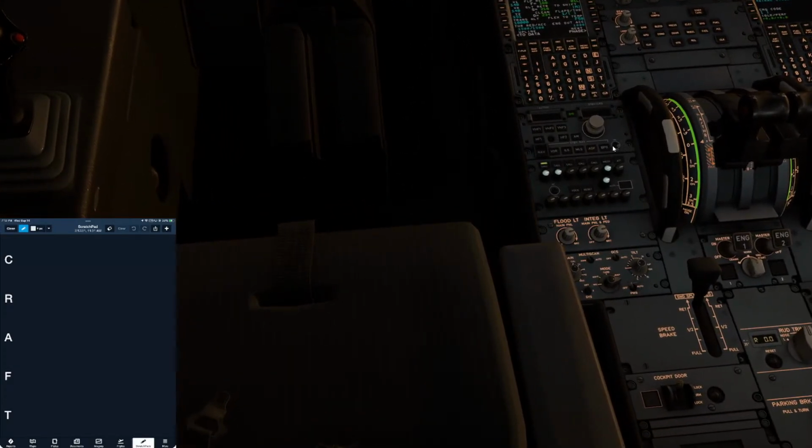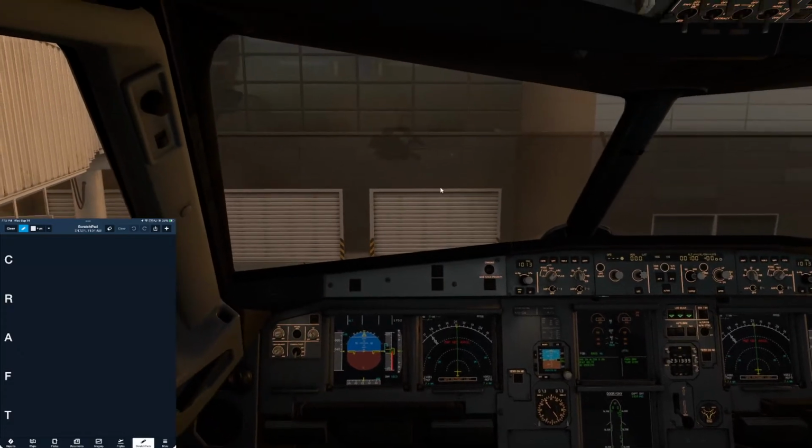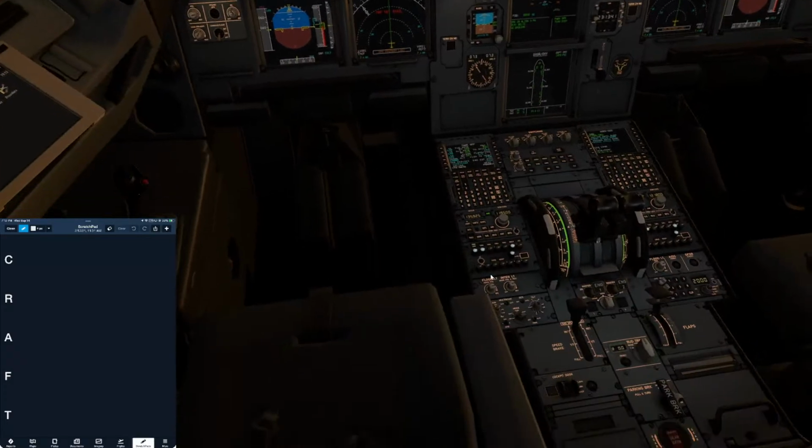So let's get our radios on. And we're going to be 135.925. One thing I love about the Toliss is how quickly you can actually switch the radios, unlike the one in Microsoft Flight Simulator. We're going to bring that volume up because it's a little quiet. Let me know if you guys can't hear the radio whenever they talk.